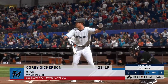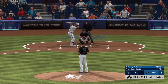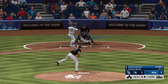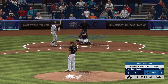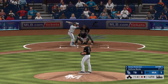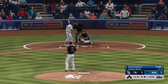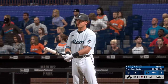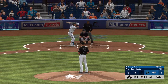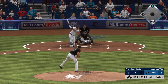At the plate, Corey Dickerson. Here comes the first pitch. Oh, that's low. 1 run, 4 hits, and no errors in the game for the Marlins. That's inside. 2-0. Hey, you want to talk about being in a zone? This guy's been raking lately, and it all starts with his pitch selection. 2 great takes, and he's almost daring the pitcher to just go ahead and challenge him.